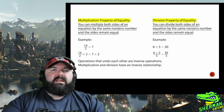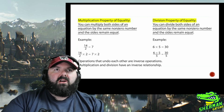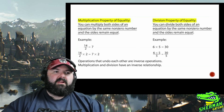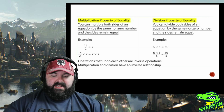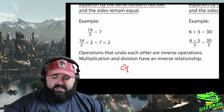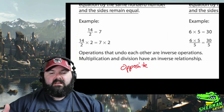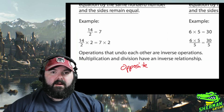And again, just like we did yesterday, operations that undo each other are inverse operations. Multiplication and division have an inverse relationship. Another word we can use to remember the inverse operation is opposite. So addition is opposite subtraction, multiplication is opposite division. So inverse is another way to say opposite.